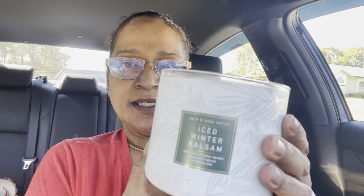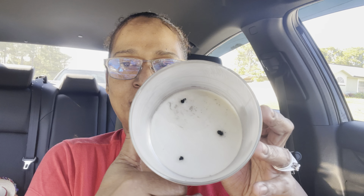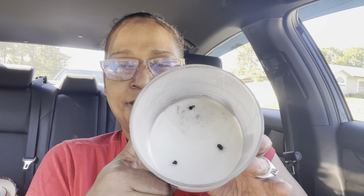And the next one I have is Iced Winter Balsam. This is a Bath & Body Works. The fragrance notes are frozen eucalyptus, sugared pine, fragrant balsam with natural essential oils. This wick started moving, but that was towards the end, but I got a good burn. It was okay.